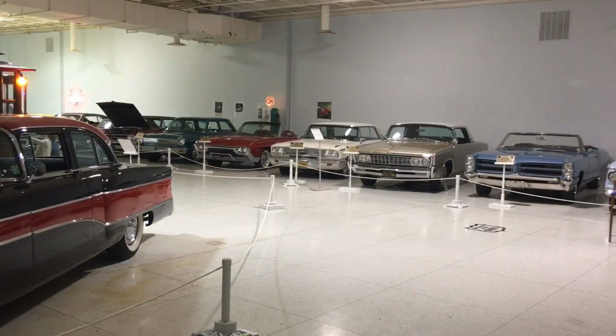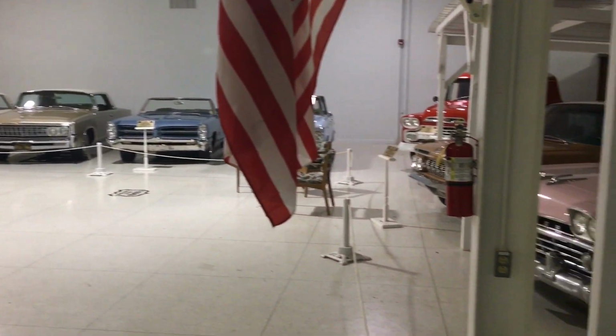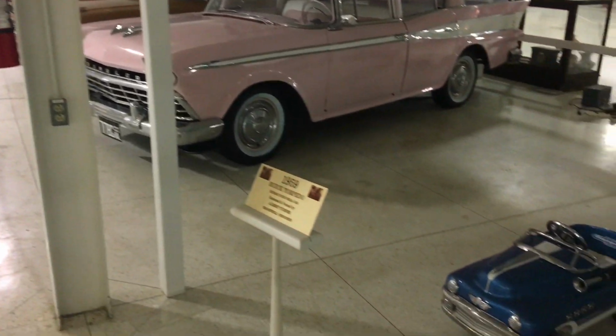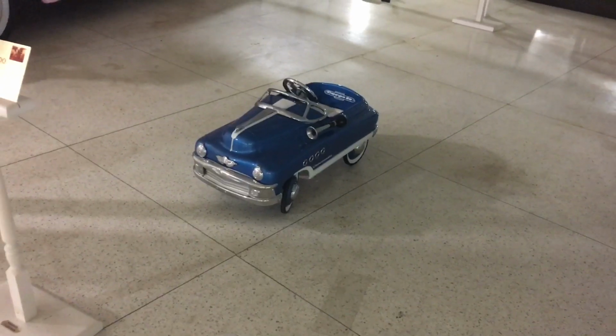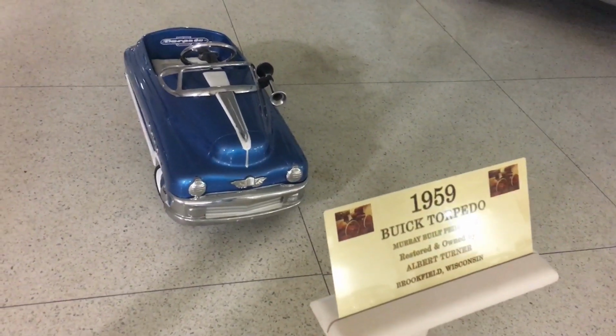Out of everything you are witnessing, one of these cars is not like the others. When you see it, you will know. Tiny car alert. The Buick Torpedo. I would probably get a leg cramp sitting in that.